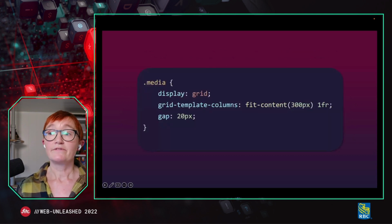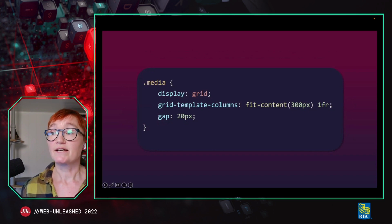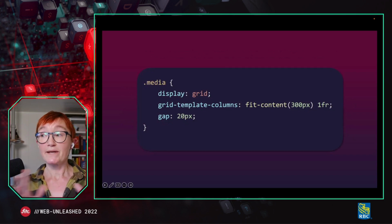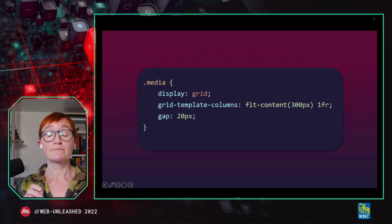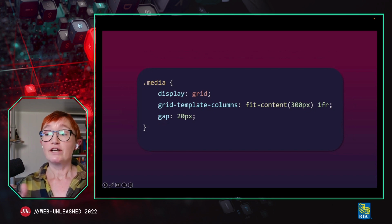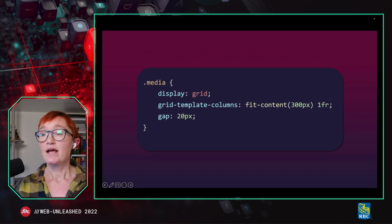So for example, if you've got a media object on your site, and you might use those around in various contexts, sometimes they're going to have a big image and some text. Other times, perhaps in a comment form, you might have a little icon or avatar and wider text. Now, you could create two components or put a class on your component and change the CSS. But with fit-content and grid layout, I can use a single component and allow the content to decide how big the track should be.